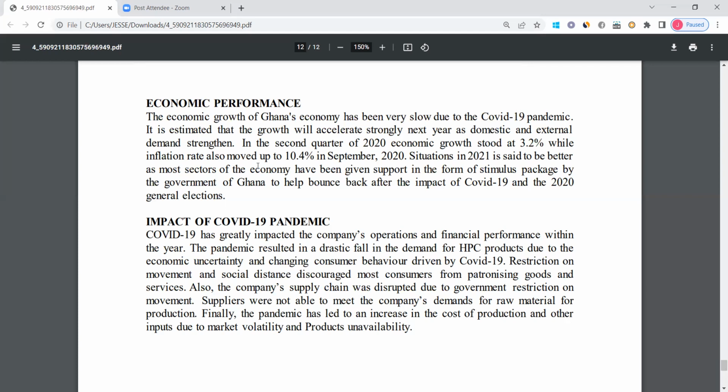Suppliers were not able to meet. It says also the company's supply chain was disrupted due to government restriction. So you see the supply chain has also been affected. So it might be important for HPC to think about growing their own produce. I mean, this will be a long-term project, but it will be a good head start. Suppliers were not able to meet companies' demand for raw material for production.